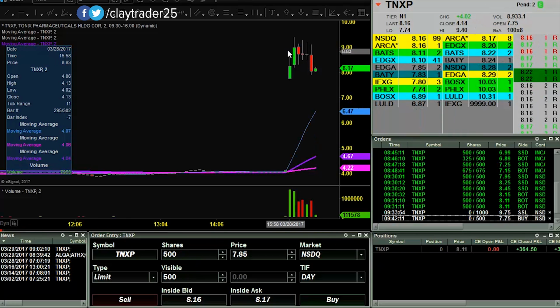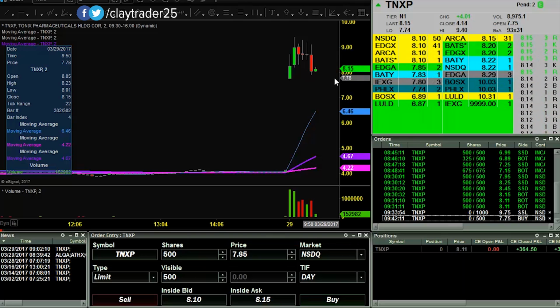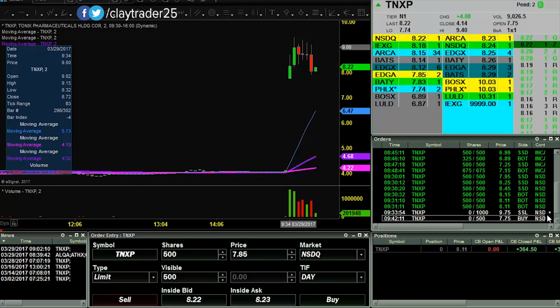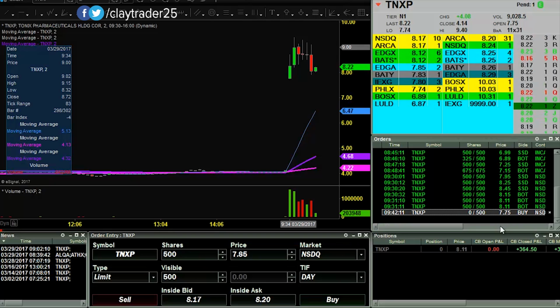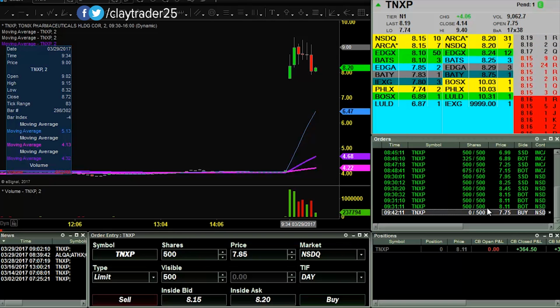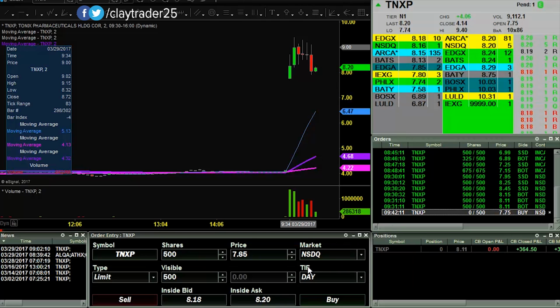Now I have an order in to try to buy the pullback. My shorting order is still out there, but that's not seeming exactly realistic right now, given how much it's pulled back. In fact, at this point, I might as well just cancel that. But I do have a 500 share order there. Going to start off a little bit smaller, given I'm playing the pullback here. So we'll see if it can get down there or not.